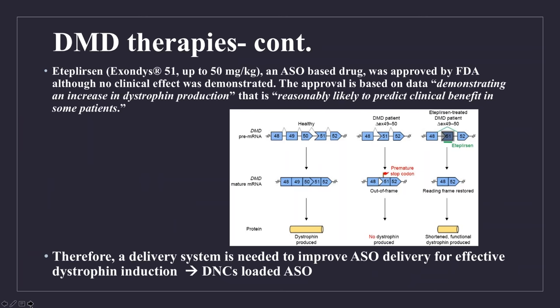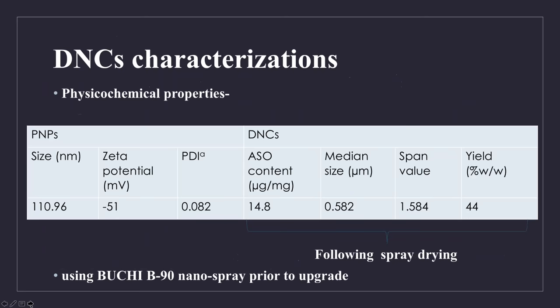Eteplirsen from Sarepta Therapeutics is an antisense oligo-based drug that leads to exon skipping. It was approved recently by the FDA for Duchenne. I spoke in the beginning about chemical modifications to the backbone, so this drug is using this technology without a delivery system, and therefore, as you can see written here, they use really high doses of up to 50 milligrams per kilogram. But the approval was very controversial since it was achieved without demonstrating significant clinical effect. So they still have to prove the clinical effect to the FDA and, of course, to show there is no serious toxicity, especially in the long term. Therefore, a delivery system is clearly still needed to improve antisense oligonucleotide delivery for effective dystrophin production, for example, our double nanocapsule.